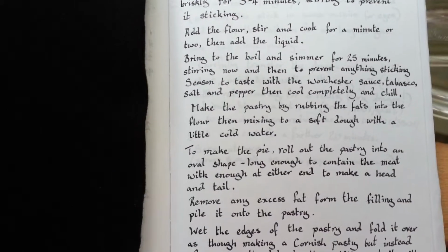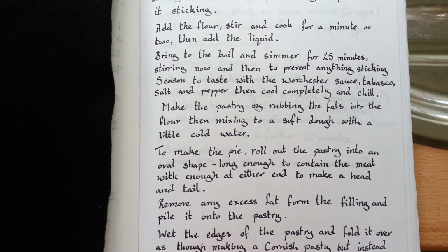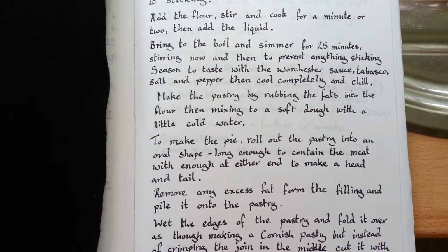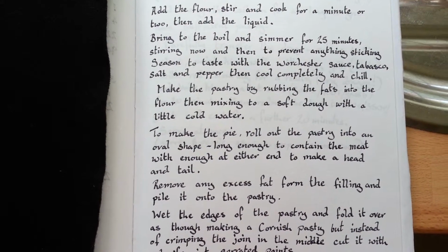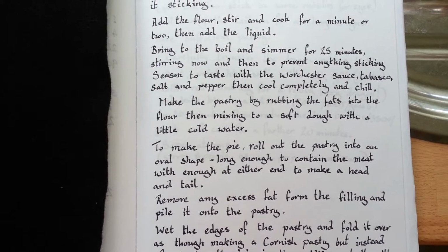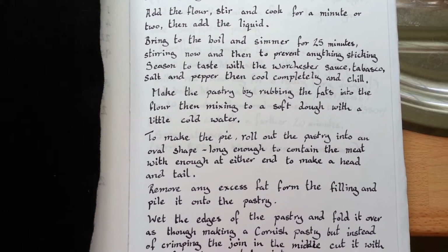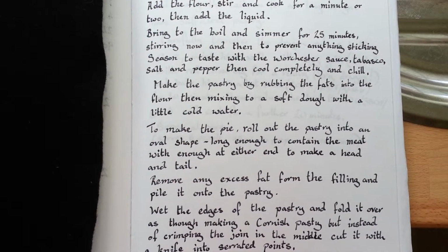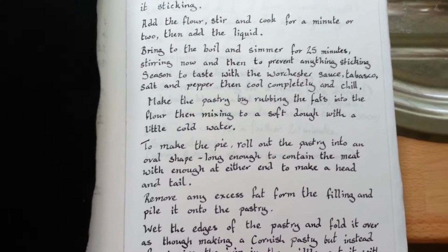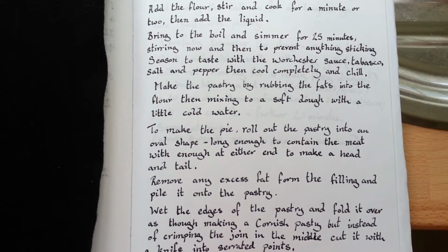Okay, so you know the liquid. It's up to you whether you use stock, water and red wine. We used water and red wine and a bit of stock as well to make up the correct amount of liquid. Bring it to the boil. Okay, now you've got to stir it now because you've got to make sure it doesn't stick to the bottom of the pan. And then simmer it for 25 minutes, stirring now and again to prevent anything sticking, and season to taste.